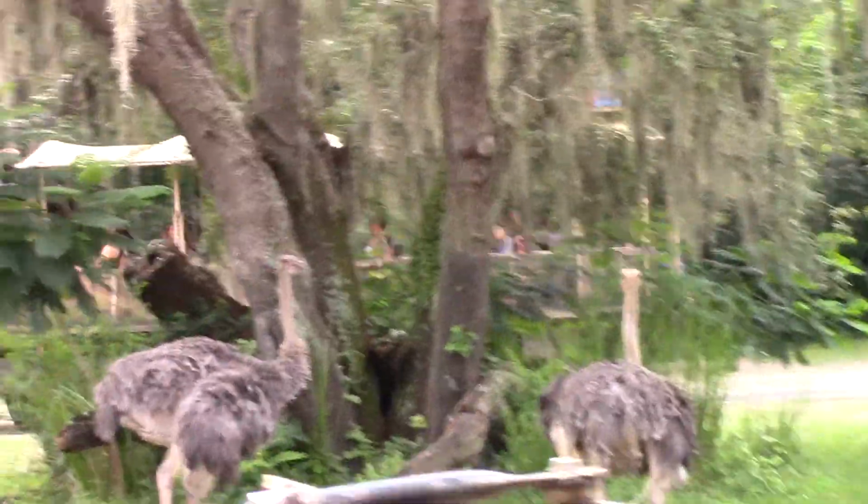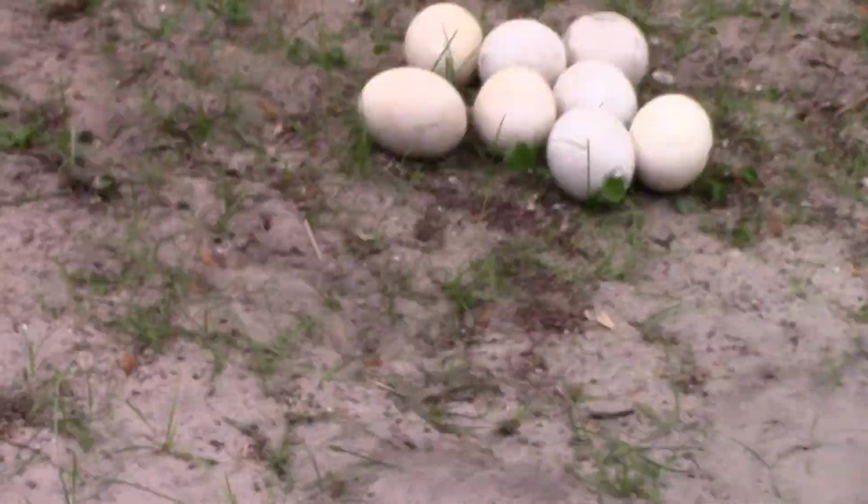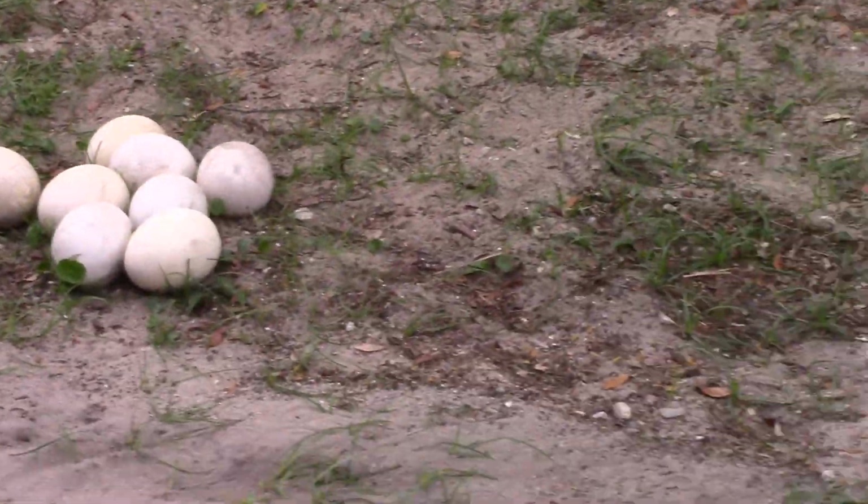Coming up on the left here, pile of ostrich eggs. The largest eggs in the world. They weigh in at 3 pounds each. Ostrich to the left there, and white rhino and bontebok to the right.